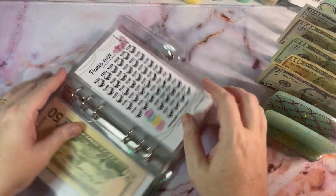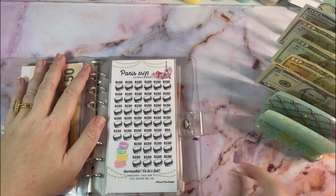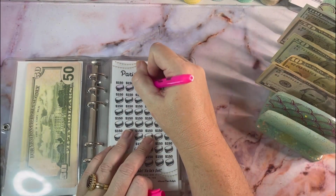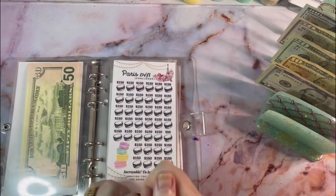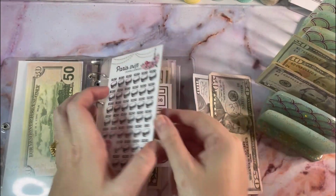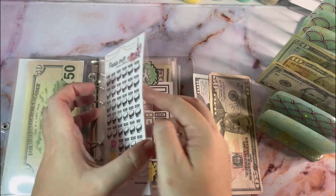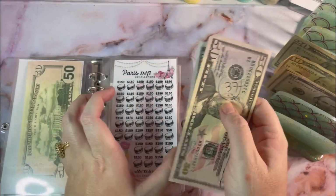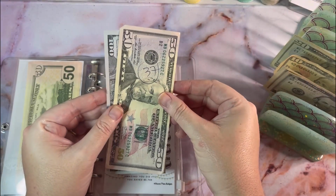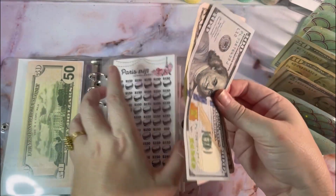Now on to the Paris 150. And we are going to do another 150 macaron. So that's 150. And I moved the other 300 into our Europe binder already, so we have 150 in here.